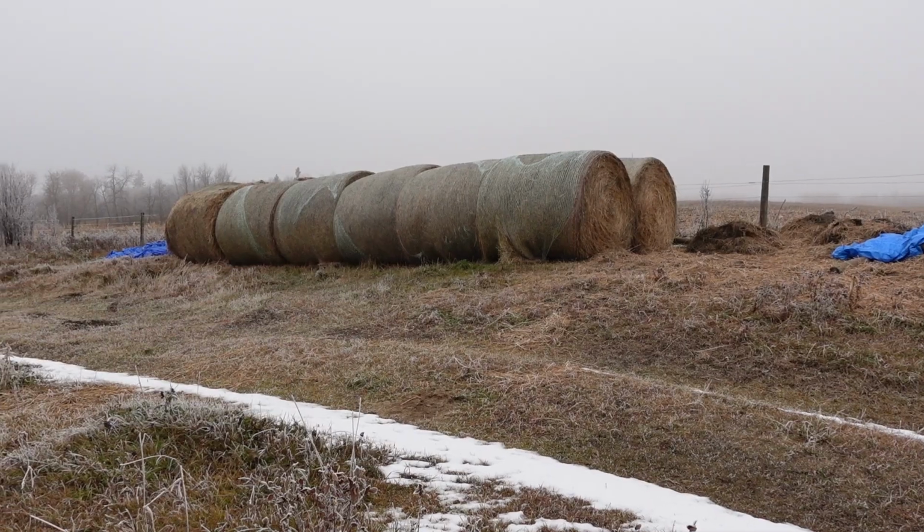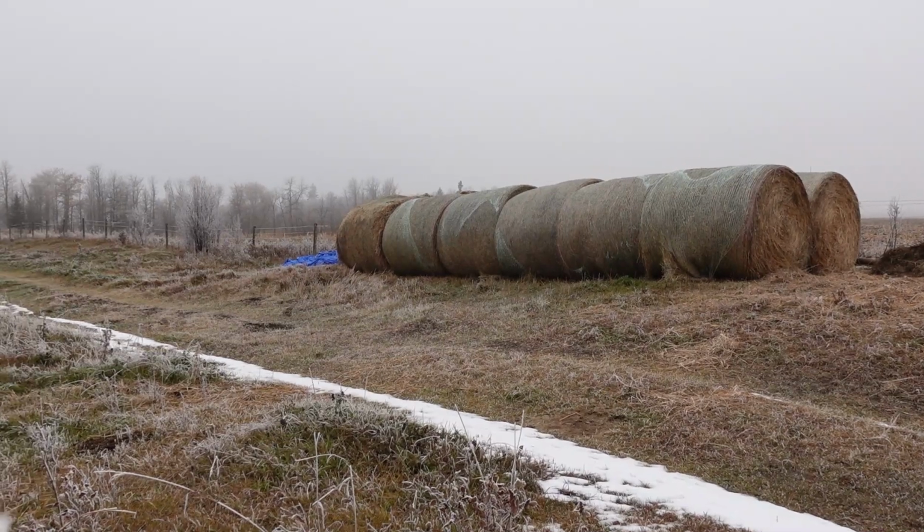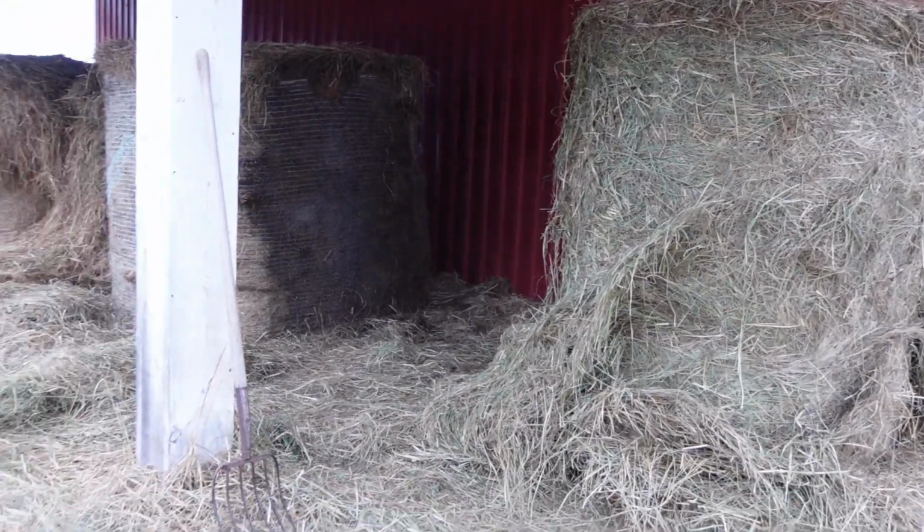So obviously I live in Alberta. Winter is basically here. It's technically still fall according to the equinoxes or whatever. Winter is coming. There's no more grass. We need to feed hay is what I'm getting at. So I do get round bales. I get a full shipment in. I bought 10 bales, 10 round bales this year. I do have a few left over from last year, which I'll feed first, and then we'll get into the new bales. But I got 10 round bales.